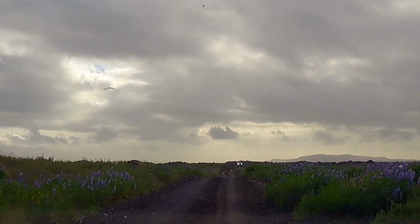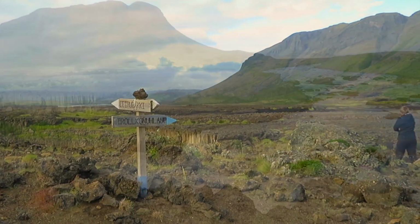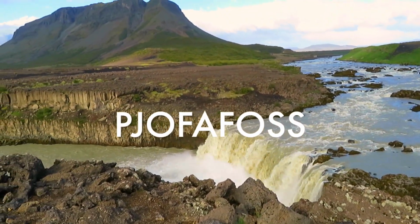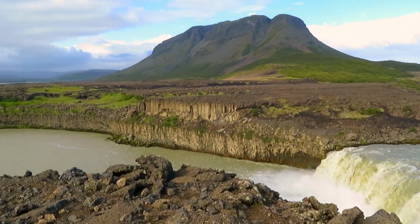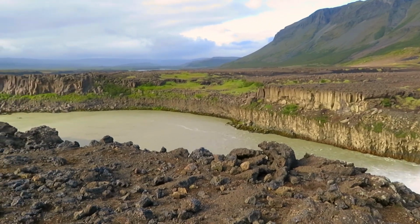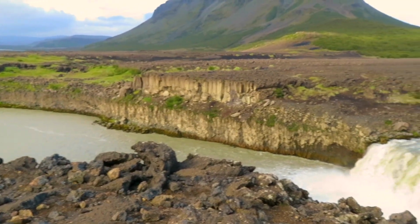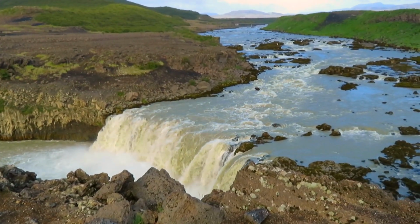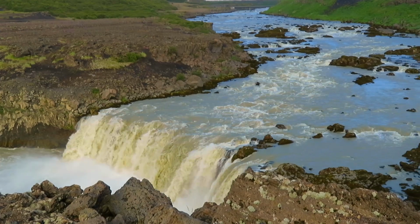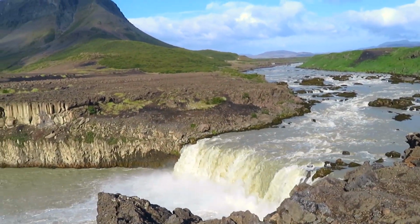Our last stop for the day is Pjofafoss, another stunning waterfall with a beautiful waterfall mountain in the background. This waterfall is part of the Dyrholaey River, the longest river in Iceland that stretches from the Highlands all the way to the southern region. Surprisingly, the water that flows in this area is controlled and managed by Iceland's main producer of electricity.